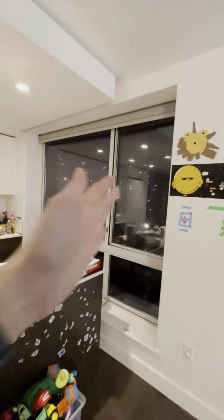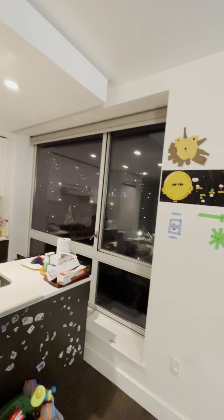These blinds are really expensive, same as the other ones. They're actually half or somewhat transparent, so you can see through them, and it lets through sunlight during the day. They get super bright here because the sun actually comes from here anytime after 1 or 2 p.m.